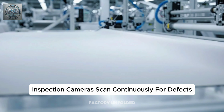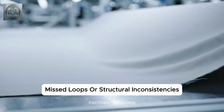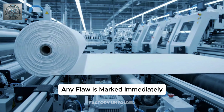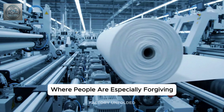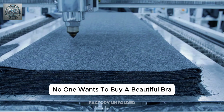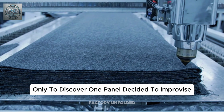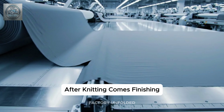Inspection cameras scan continuously for defects such as streaks, holes, missed loops, or structural inconsistencies. Any flaw is marked immediately, because intimate apparel is not a category where people are especially forgiving. No one wants to buy a beautiful bra or a pair of underwear only to discover one panel decided to improvise artistically during production. After knitting comes finishing.